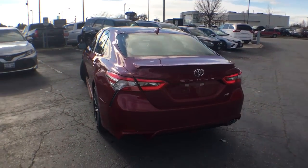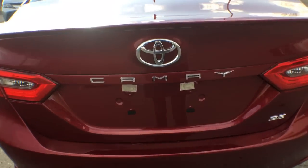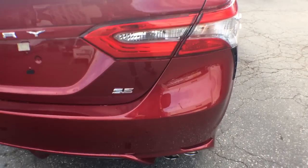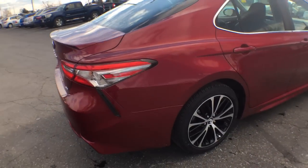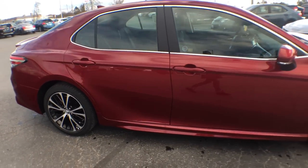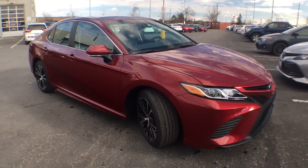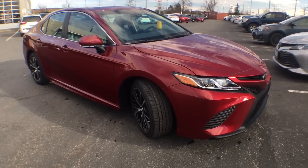On the rear here, we have your LED taillights as well as your chrome badges. They've changed absolutely everything about this vehicle, including the Camry emblem there. You also have your SE badge, of course. Moving along the side, those taillights do wrap up along the sides, which I absolutely love the look of. You have chrome outlining all of those windows. And lastly, you have LED signals integrated on your side view mirrors. So there you have it, everyone, the exterior of the 2018 Camry SE upgrade.